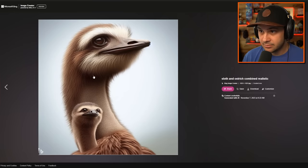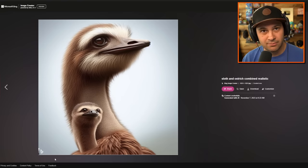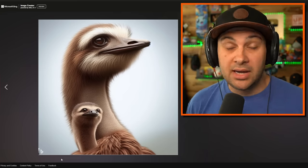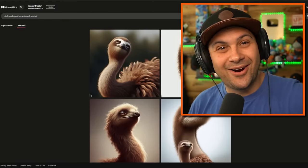You're a duck. No, I don't know what you are, but I love that you have like a little baby sloth ostrich poking out of your shoulder. It's like in a pouch. The slothrich has a pouch for its babies, like a kangaroo. It's weird. And all the animals that we created today are weird.